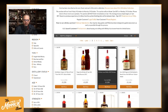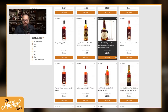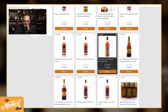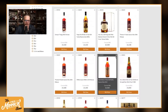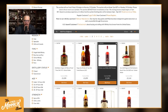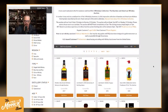I like to see too the depth of the Buffalo Trace Antique Collection. Pretty much everything is there, and there's also a lot of the single oak projects, which we're not seeing up in the higher bids. In fact, let's see if we can look at these based on lowest price, to see what's not getting much action.